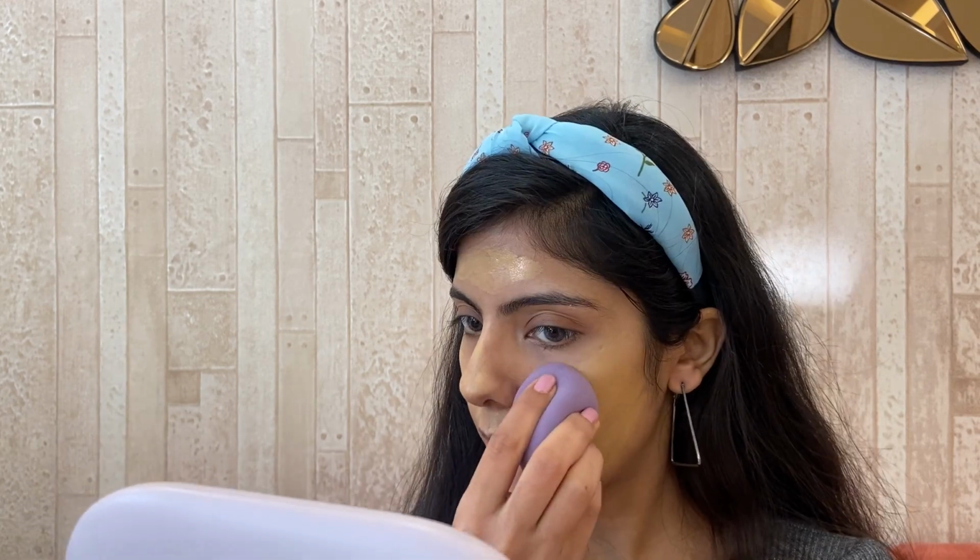Here's a tip for you. If you do not want your blender to absorb a lot of product, first blend using your fingers and then go over with the blender, because once it's semi-dry, the blender would not absorb the product and just do its job. I'm going to go in with the blender.